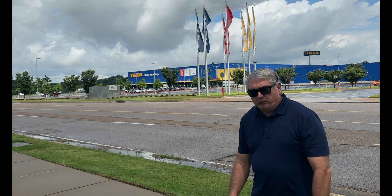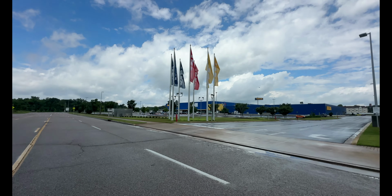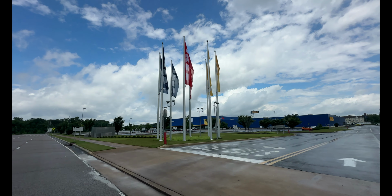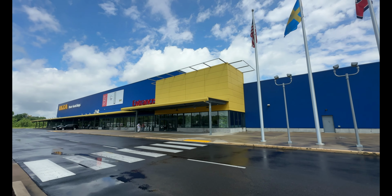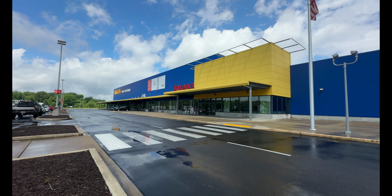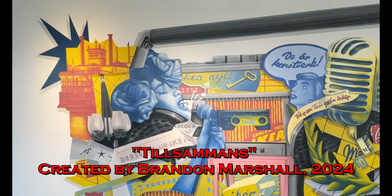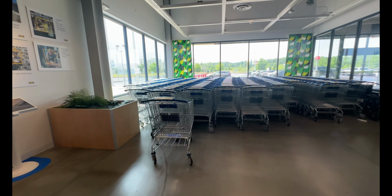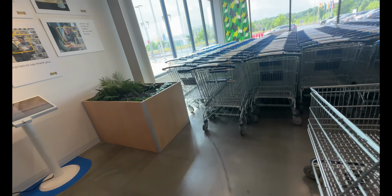Well, let's go and explore. IKEA is a Swedish-owned store that is famous for selling ready-to-assemble furniture, among other household items. This is my first time exploring an IKEA store. You're first greeted with this mural, which has a glimpse of what I would imagine is the Memphis Queen. And I was told the buggies had these cool little side-to-side and around little movements to them.